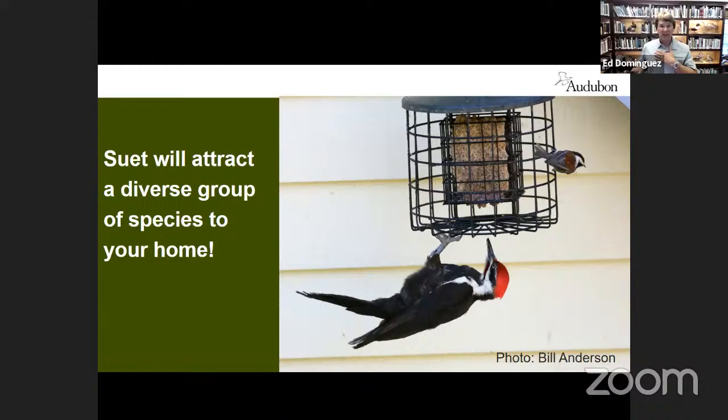So fall, winter, and spring, up until when the weather gets hot in June, suet is a great source for food. It's also easy, no muss, no fuss. You put a suet cake in a feeder, and you're off and running.